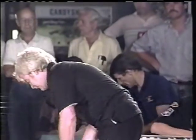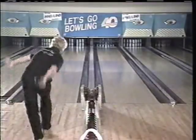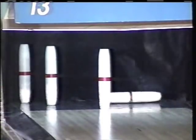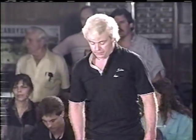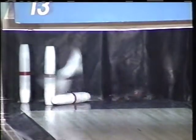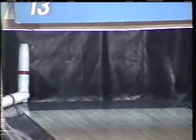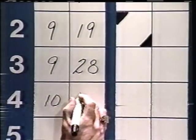I said Steve had a 134 average this year. That earned him the top seed. John came in with a 133.6 for the second seed. So there's not really much that separates these two bowlers out here today. He's going to get it. The more experienced of the two.